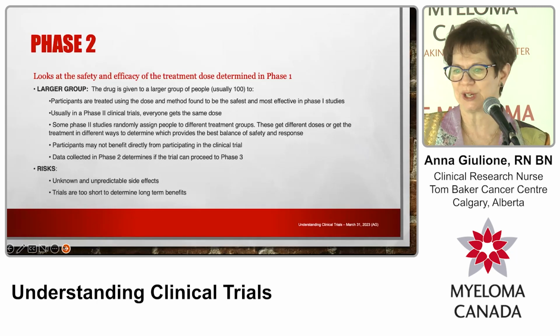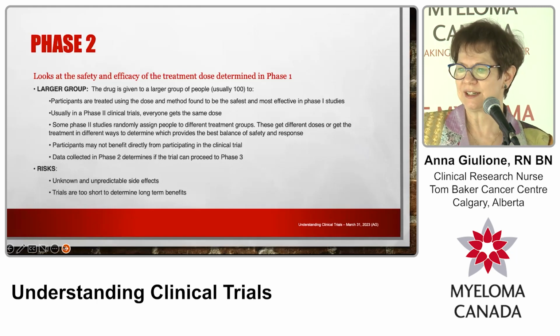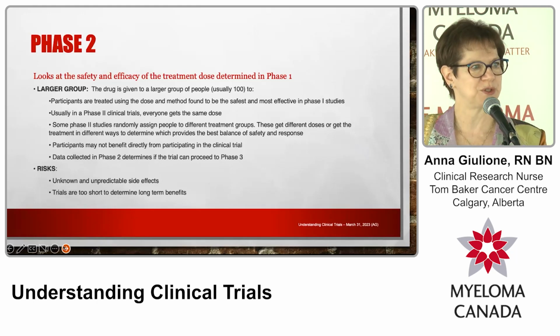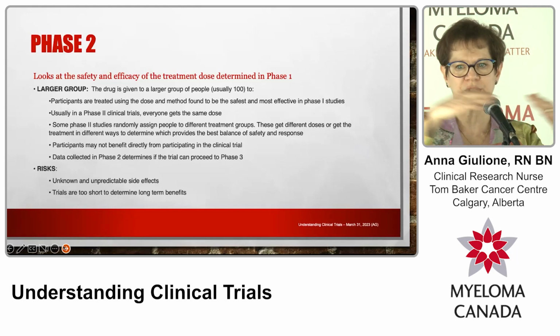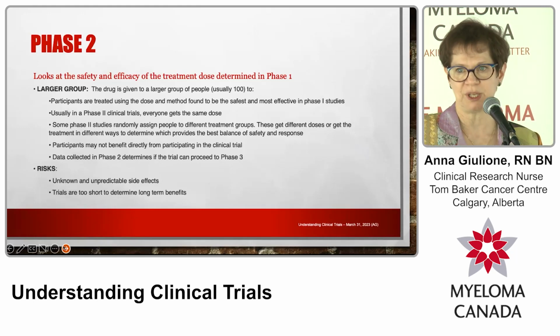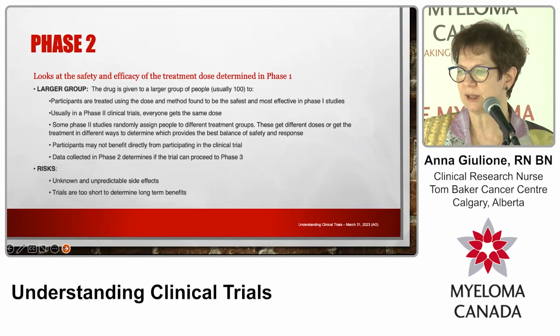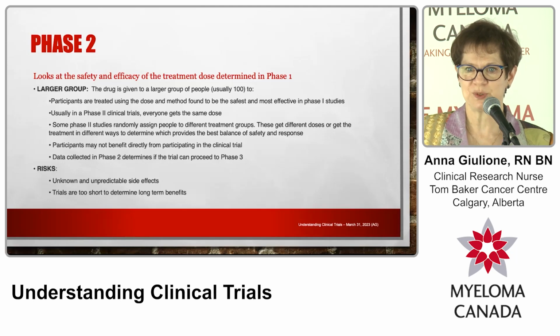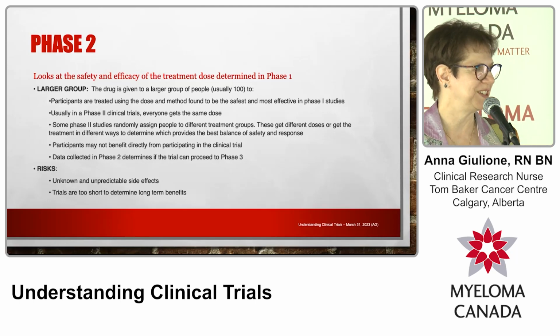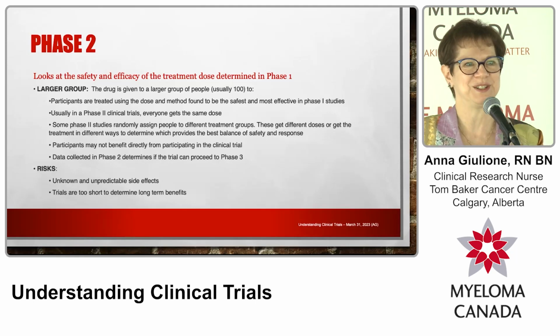And then we start over again, and we say, okay, now we think that 100 milligrams is a good dose, so we will start giving that to more and more people. And of course, it's more global. They may choose more sites to give patients the treatment. Again, we never know the side effects, so this is what we're looking for, and this is why we constantly ask the same questions every 4 weeks.